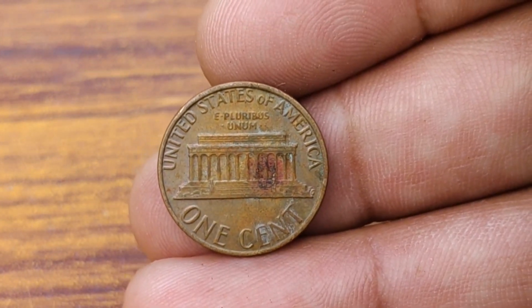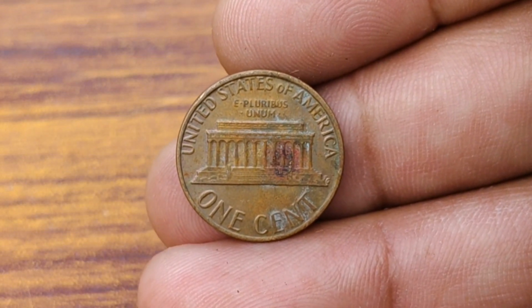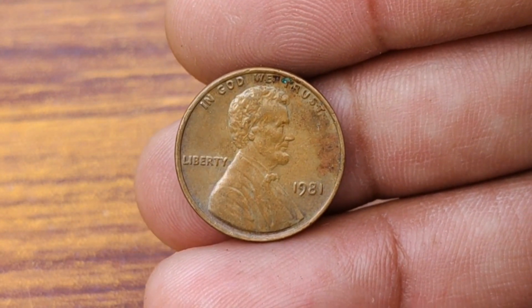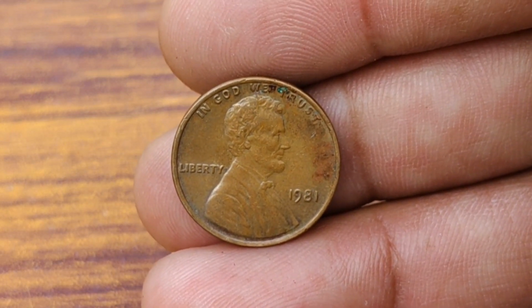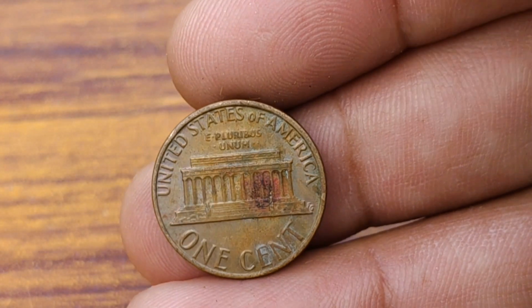If you believe your penny is in mint state, consider sending it to a professional grading service. Check sites and online coin forums to see what similar coins are selling for. So, is your 1981 Lincoln Memorial penny without a mint mark worth big money? It might make you a millionaire. It's a fantastic piece of history that could bring in more than just pocket change.